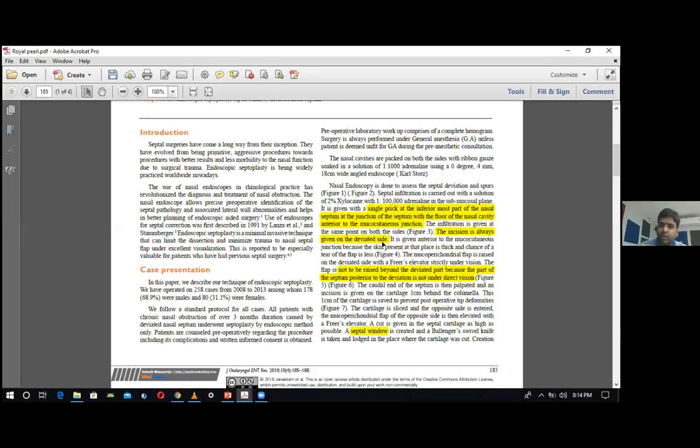The incision is always given on the deviated side. Why? Because one thing is you can have the support of the cartilage. Whenever you want to try to elevate, you will have the support of the cartilage.